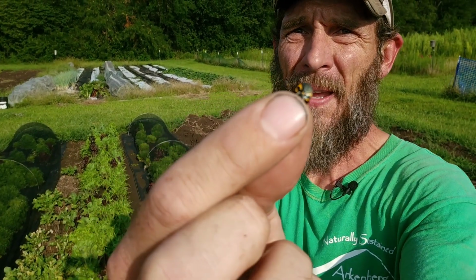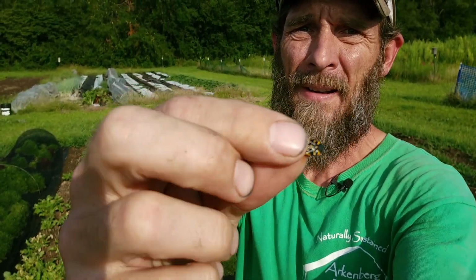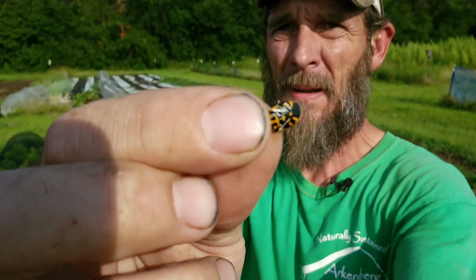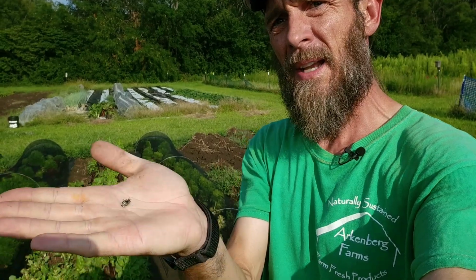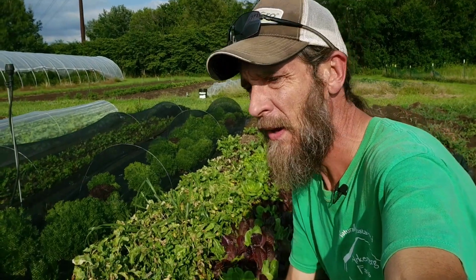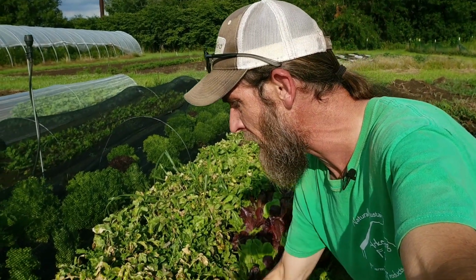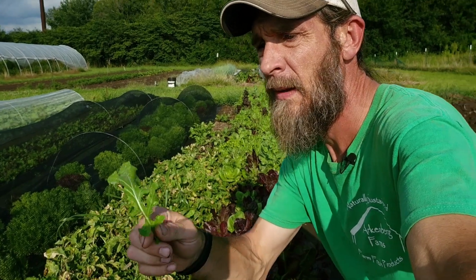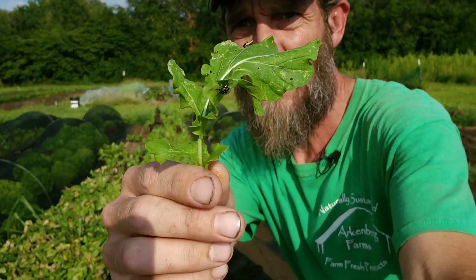So this right here has turned into one of the biggest pests on my farm. This is a Harlequin beetle. He's dead because I just squished him. They like to come in and just decimate various types of crops out here. They love to eat arugula, which you can see they're all over it.